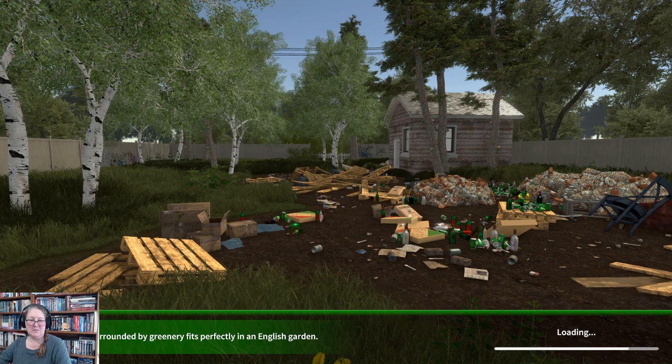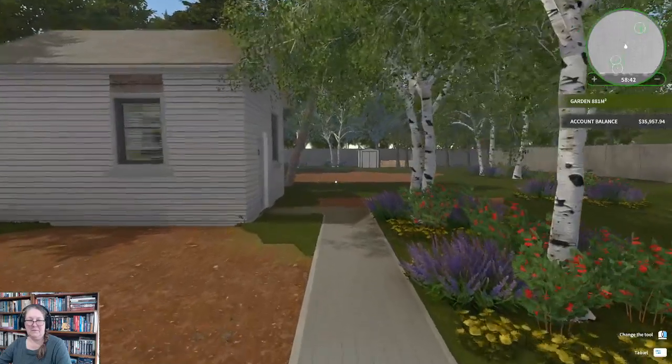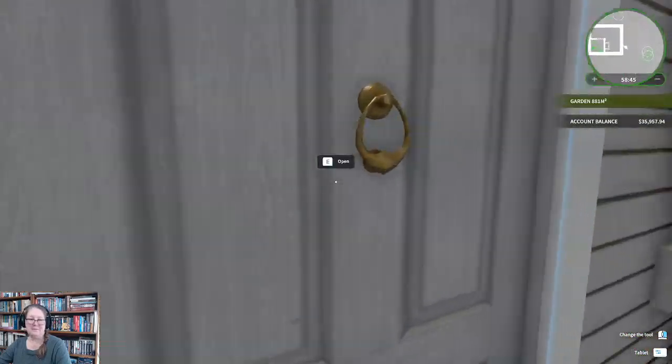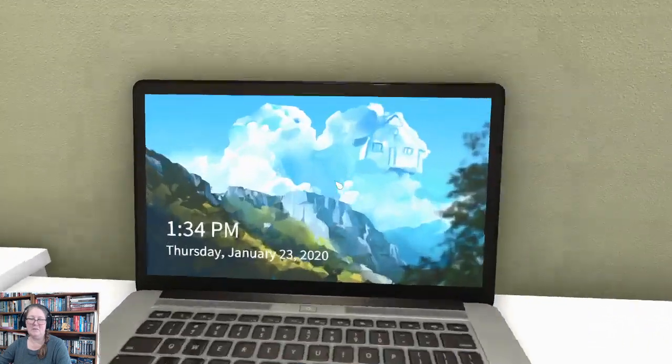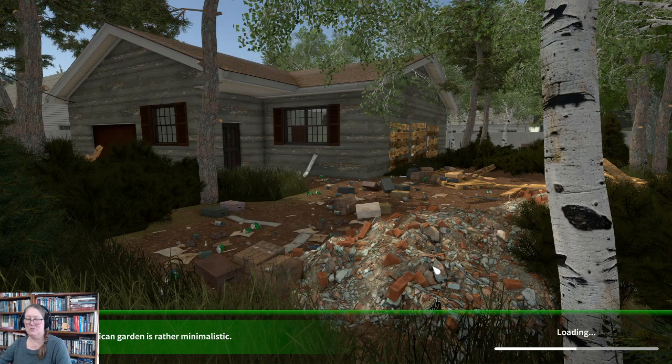So, the hint at the bottom says a pond surrounded by greenery fits perfectly in an English garden. So there you go. Just waiting for it to come down. There we go. All right, we're going to head straight over to the house in the thicket, and then we're going to see how those last two rooms turn up with our buyers, whether it's the Johnsons, hopefully, or the real estate agent, which I also won't complain about. The little thing on the bottom says the American garden is rather minimalistic. Actually, it is. I have to agree with that, except for the luxurious kind of outdoor area that it likes to have. So, yeah.